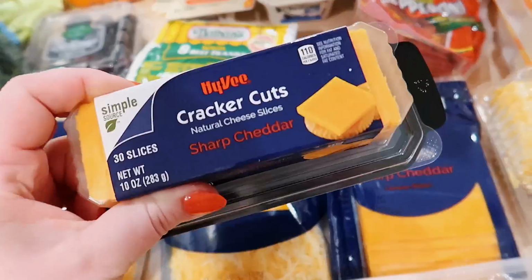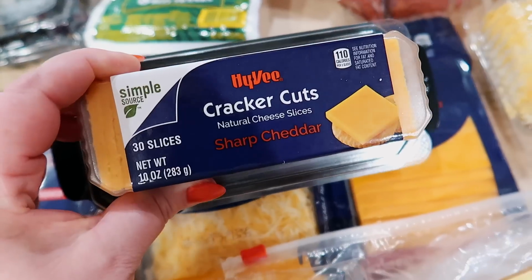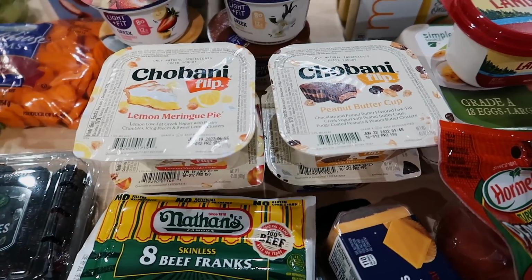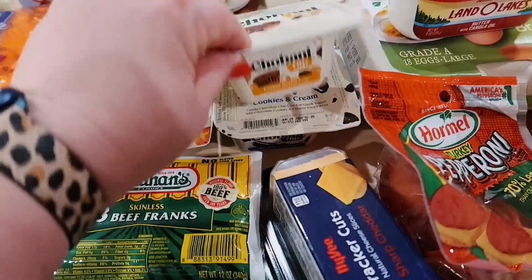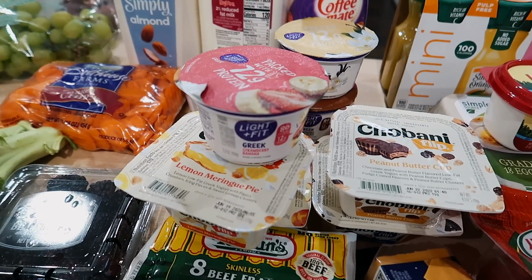Kira, a lot of times for an after school snack, she'll have like cheese and pepperoni with crackers, so I got her some of these sharp cheddar cracker cuts and then some of the Hormel turkey pepperoni. The Chobani flips were on sale for $1, so I got 4 of those, 1 lemon, 1 peach, 1 peanut butter cookies and cream.